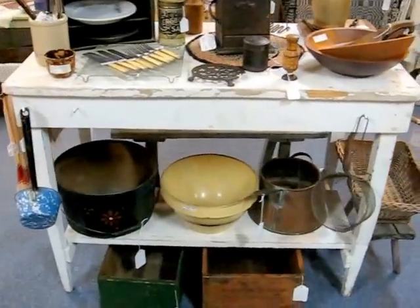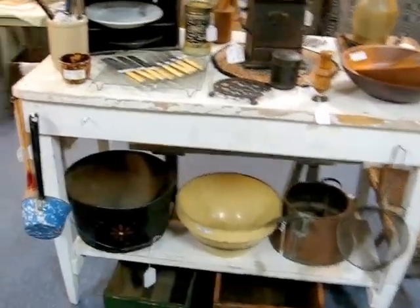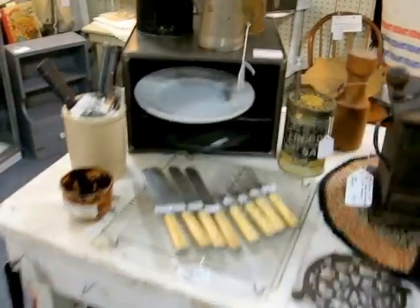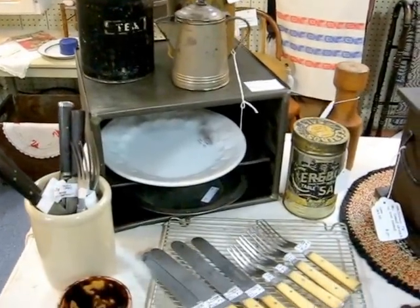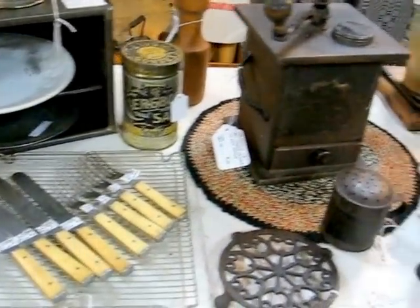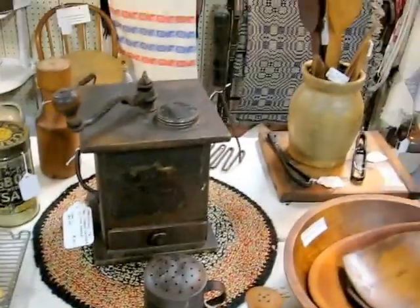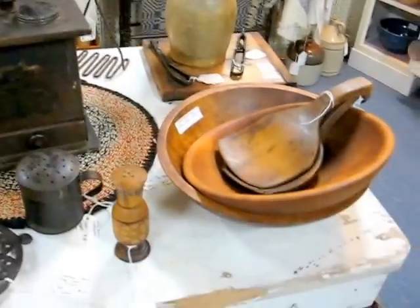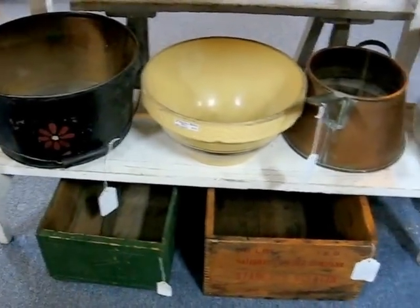Moving to the center table section, it is loaded with primitive kitchenware. Early tea canisters, a nice tin pie rack, bone-handled flatware, nice coffee grinder, old wood bowls. Down below are other larger pieces.